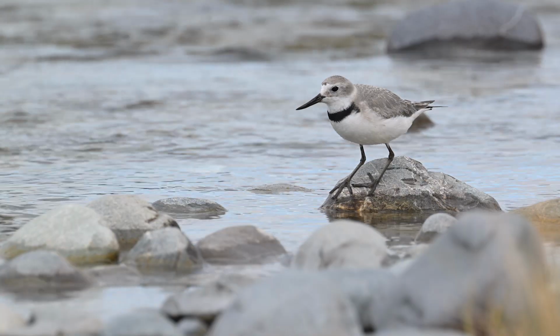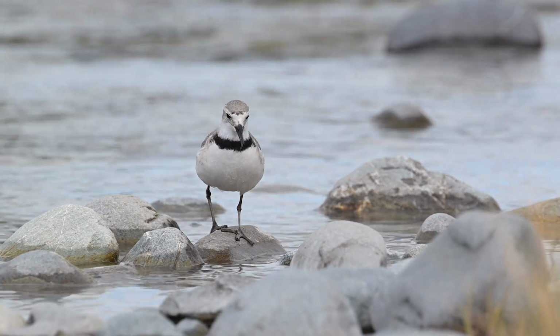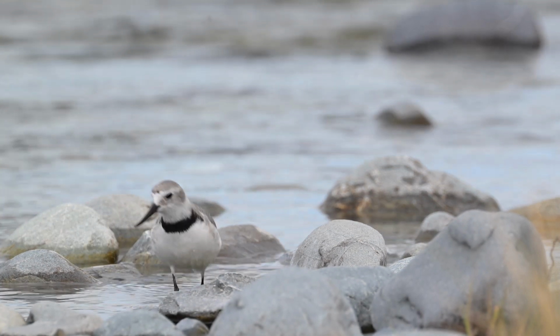That was pretty awesome. I've shot a ton. Got my 800 out as well and shot some that way. So cool to see how they use that curved bill reaching between these river rocks. Really cool to see that evolutionary trait in action.